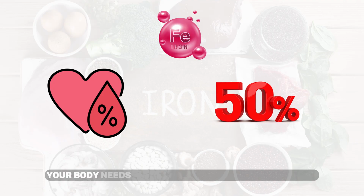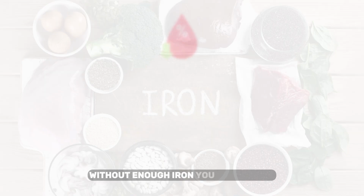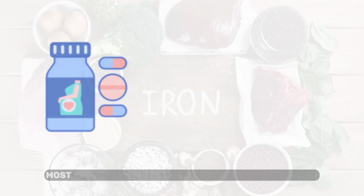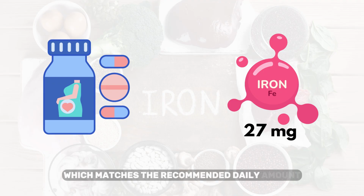2. Iron. Pregnancy increases your blood volume by almost 50%. That means your body needs extra iron to make more hemoglobin, which carries oxygen to your baby. Without enough iron, you risk anemia, which can leave you tired, weak, and even affect your baby's growth. Most prenatal vitamins contain 27 milligrams of iron, which matches the recommended daily amount.